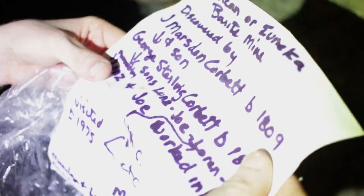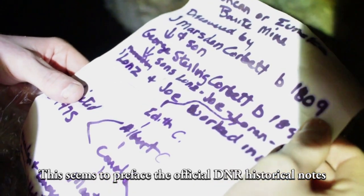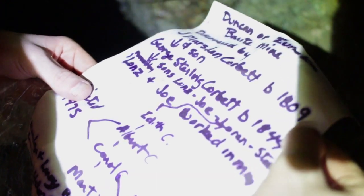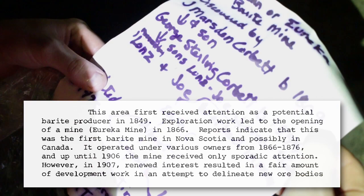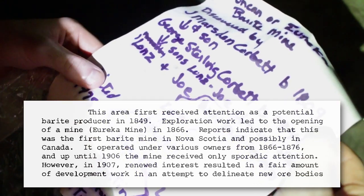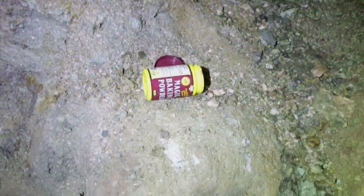Duncan. Hold on. Or Eureka Barite Mine. Discovered by J. Marsden Corbett. Born 1809, and son, George Stalling Corbett, born 1844. Sons, Joe, Lornan, and Stan. Lons and Joe. And it looks like a family tree. It says a family tree. Edith C., visited 1975. Carol G, last visit, Martin C, 2012. Something and Larry Brandon, Carol C, and Helen Tyson, July 16th, 2012. In a magic baking powder cup. Inside the mine, hidden up here. We're putting back the can in that little nook where it was.